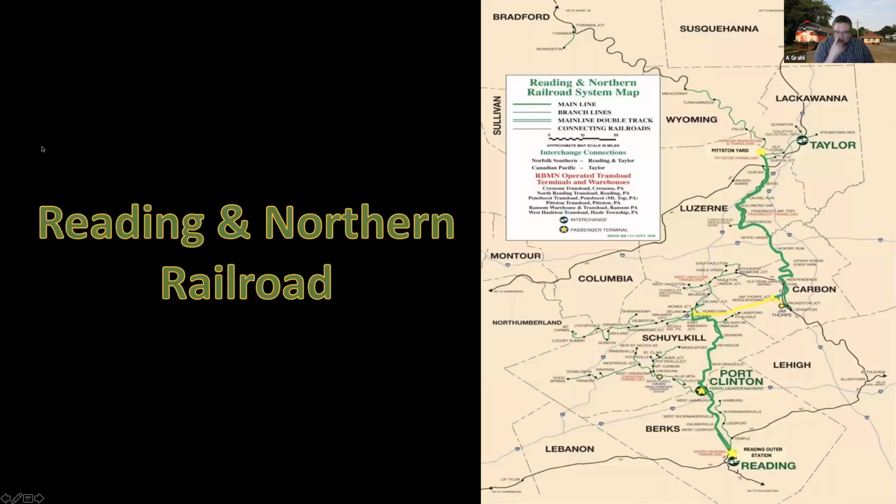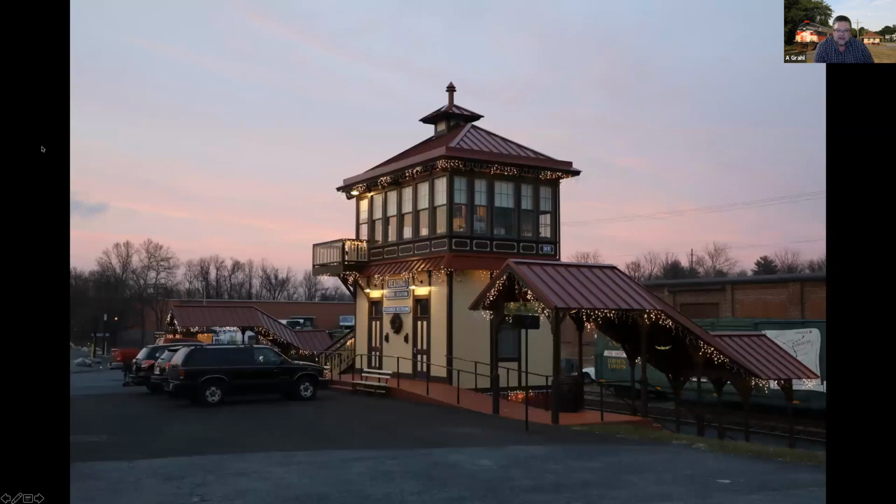Now we'll take a quick look at the Reading and Northern. This is an amazing railroad success story. Obviously founded as the Blue Mountain and Reading in 1983, it now operates over 300 miles of track. We're going to take a look at the main line from the Outer Station in Reading.